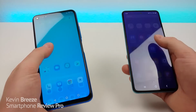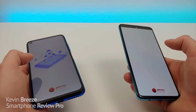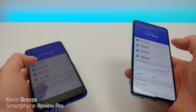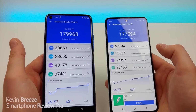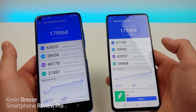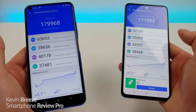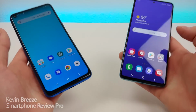Now, I did run an Antutu benchmark test with both devices, and I want to show you the results from that test. And you can actually see here, both devices do feature a very similar Antutu benchmark score. So that's very interesting there and nice to see. And with the Umidigi F2, we're getting a total score of 179,968. And with the Samsung Galaxy A51, we're getting a total score of 177,594. So very close scores here. So you should really expect both phones to perform very similarly.